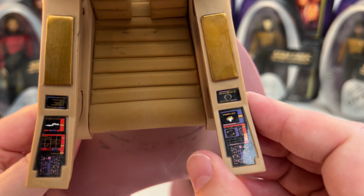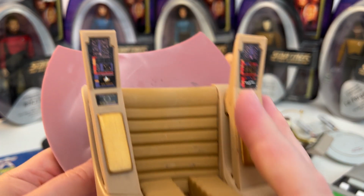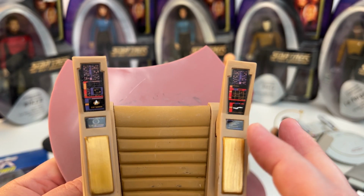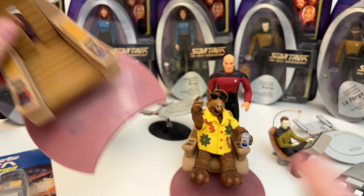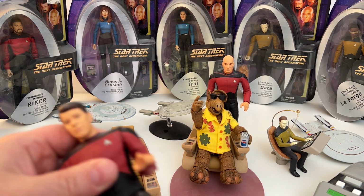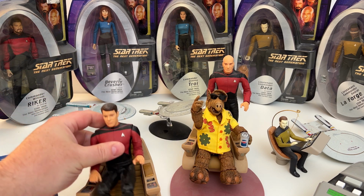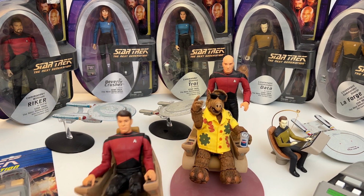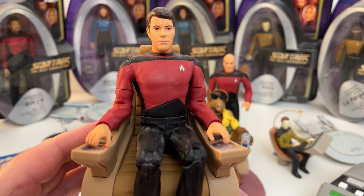But this one, as you can see here, it's pretty cool. Let me turn it right way up here so you can take a look. Yeah, so little decals and basically elbow rests. And basically when he sits, which we will do again, the fingers are positioned to make it seem like he's pushing buttons.